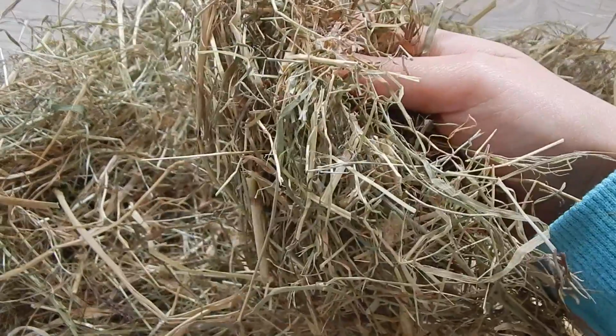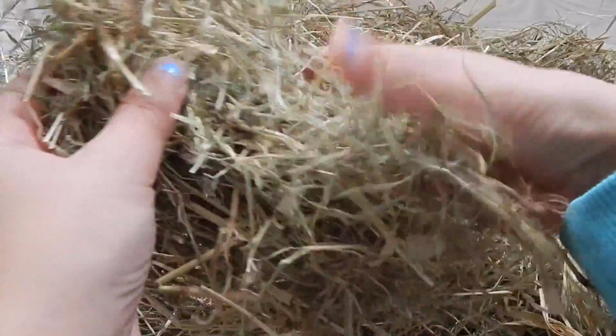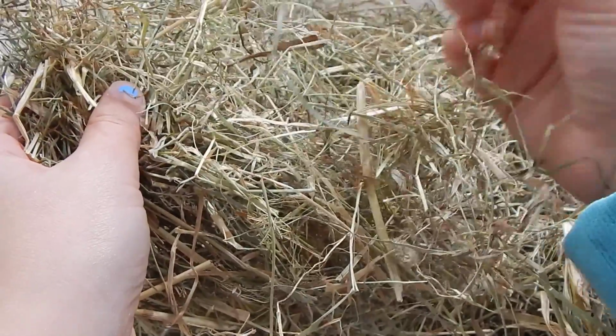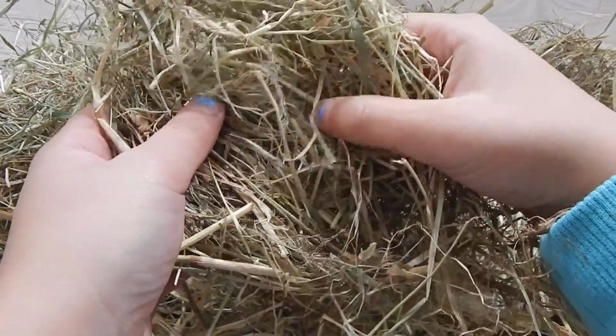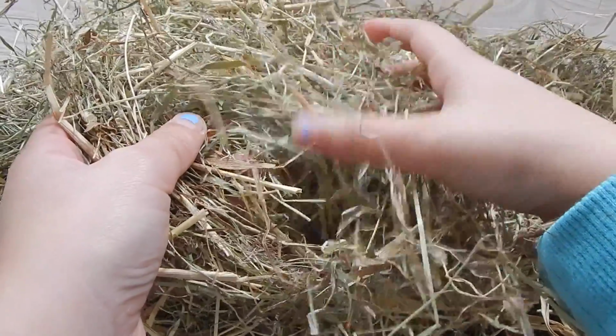I think it looks quite nice. There are some very green strands and then a bit of browny strands, but I'm actually really impressed with the hay. It's not dusty and they are quite stalky and nice and hard for her to trim her teeth down on. So I am impressed with this hay. However, I can't wait to start farm hay because I've heard that it is amazing quality.